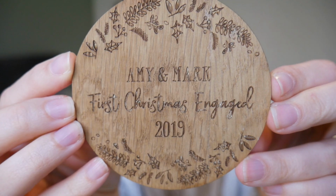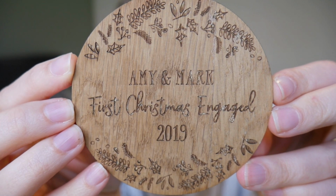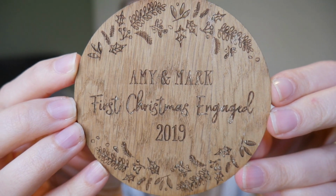It's a wooden ornament that's got engravings in it. As you can see, it says Amy and Mark, first Christmas engaged 2019. So this sits pride of place on our Christmas tree.